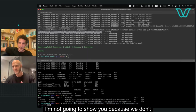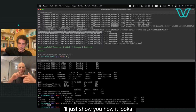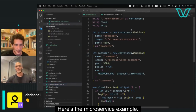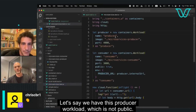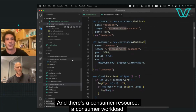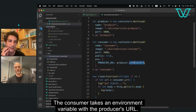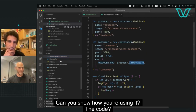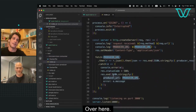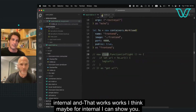I'm not going to show you because we don't have time, but there's actually cross-service communication working also. I'll just show you how it looks. So here's the microservice example. Let's say we have this producer resource workload, which is not public. See, there's no public here, and there's a consumer workload. The consumer takes an environment variable with the producer's URL. Can you show how you're using it? In the code, it basically says producer URL, and then I'm just doing an HTTP GET. That works, I think, for internal.